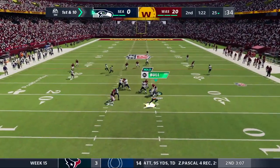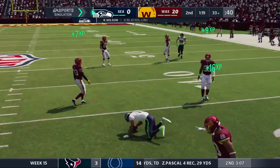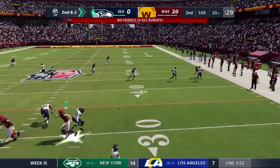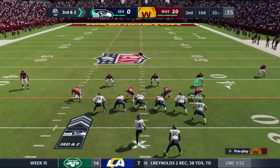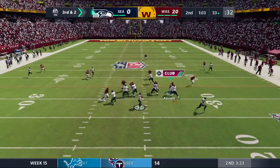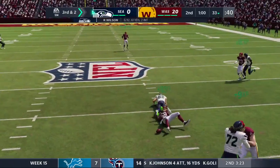Throw on first down with Wilson. They'll lock it with a grab over the middle. 8-yard gain, second and two. And his throw is incomplete. After the incompletion, here now, third and two. Out of the gun, here's Wilson, and he will not be able to hang up.